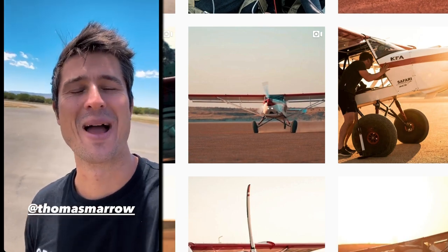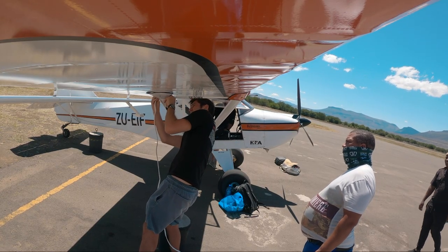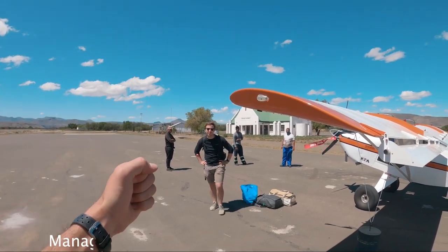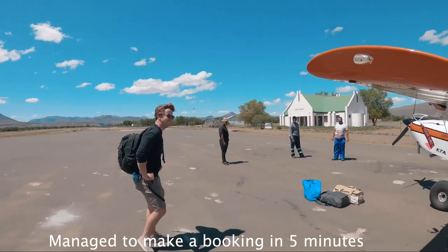Legs and bum and back and everything is super sore. Wind is pumping, so we've tied everything down and we are going accommodation hunting for the night. Tom, crop a net, bro. Managed to make a booking in 5 minutes. Nothing's fully booked yet, eh?